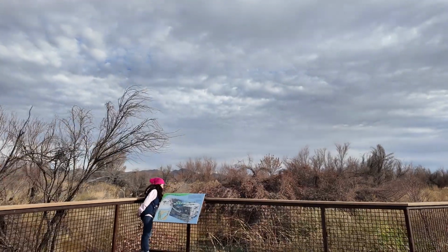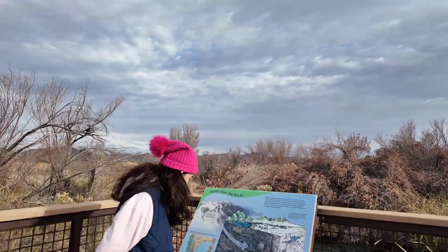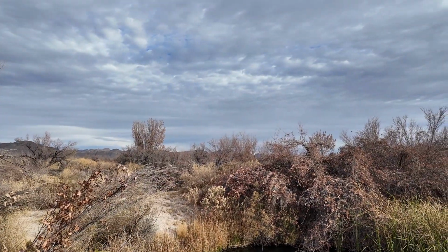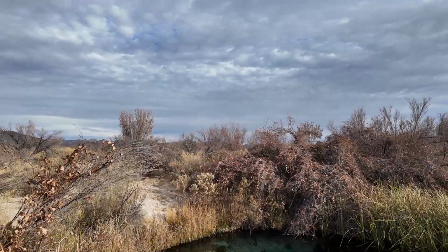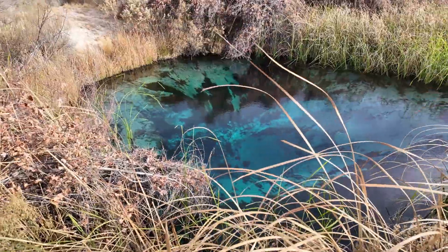Oh, it's kind of windy too. A little bit windy, a little bit chilly, but not too bad. Well, I definitely heard some water and some gushing. I think it was the bushes, but look at that. What is this thing? Why is this thing not going down? There you go. Crystal clear.